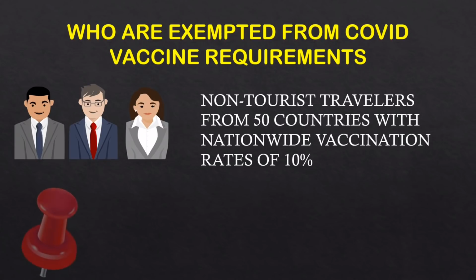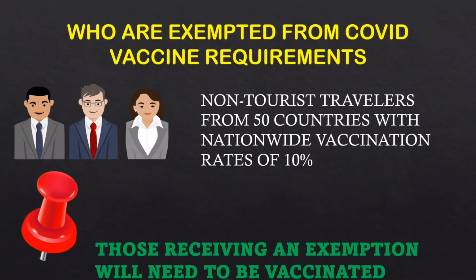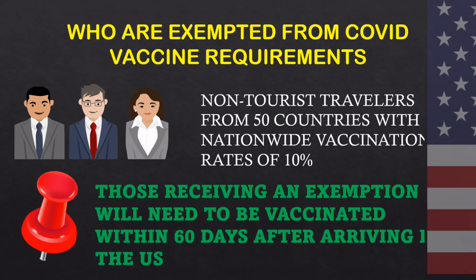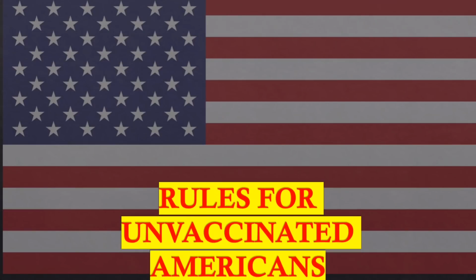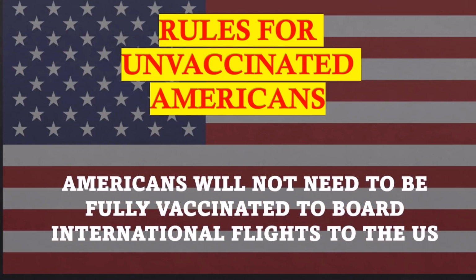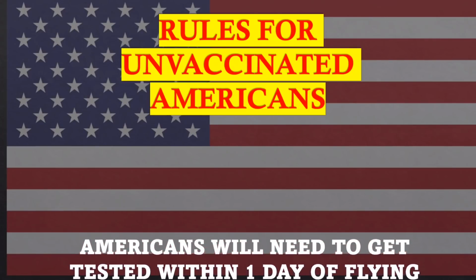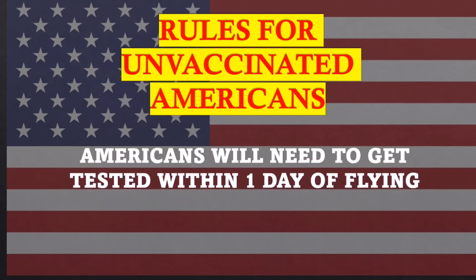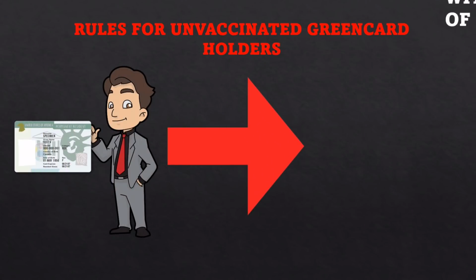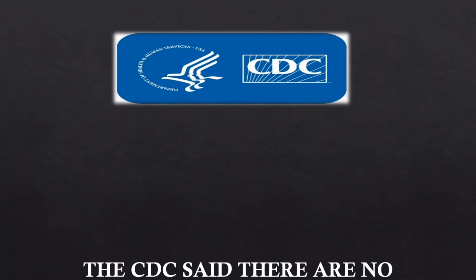For those exempted from the COVID-19 vaccine, non-tourist travelers from 50 countries with nationwide vaccination rates of 10% are exempted. If you are traveling to the US and staying for more than 60 days, you will have to be vaccinated. I'm going to repeat, unvaccinated Americans do not need to be fully vaccinated to board international flights to the US. Also, the only requirement is that you must have a negative COVID test within 1 day of flying. And this is also applicable for lawful permanent residents or green card holders.